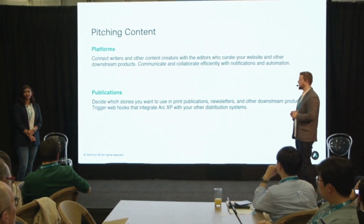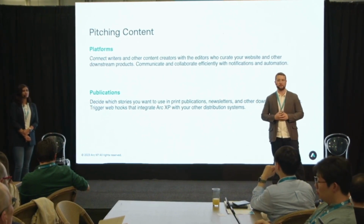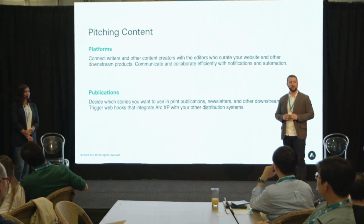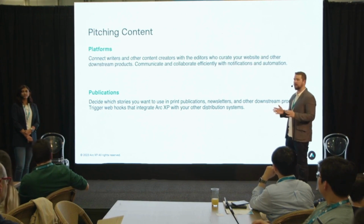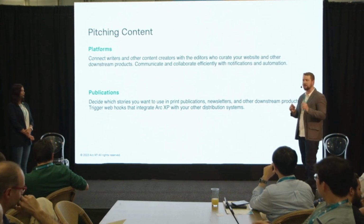Pitching is, you're just suggesting content to be used on some other place. In WebSched, we have two main ways of pitching: pitching to a platform and pitching to a publication. So let's go through the differences, because they're fairly similar in their concept, but they have different use cases.